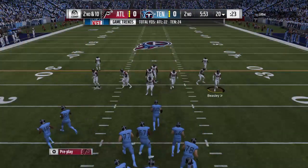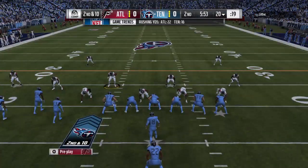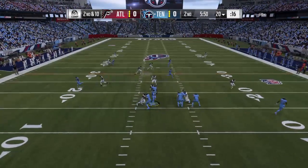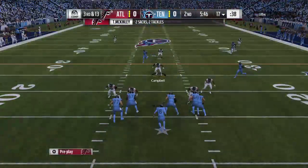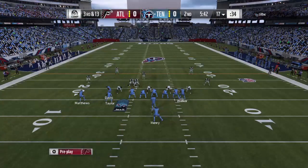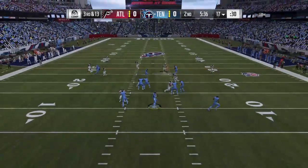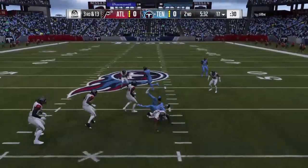After the incompletion, here's 2nd and 10 from the 20. A second down throw here for Mariota. Pressure brought in, and the Falcons get there for the sack. Tack McKinley in there to get him for his 2nd sack of the night. Well, it was 2nd long. Now it's 3rd and even longer. They're going in the wrong direction here. Because they're moving exactly the way they want to, but you're exactly right. Definitely going in the wrong direction for the offensive guys.